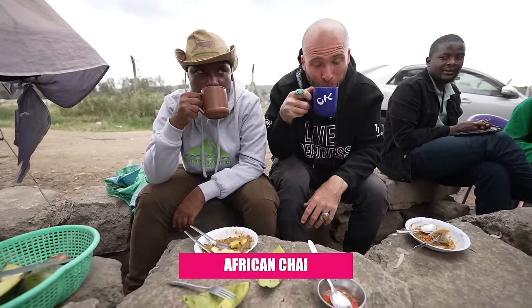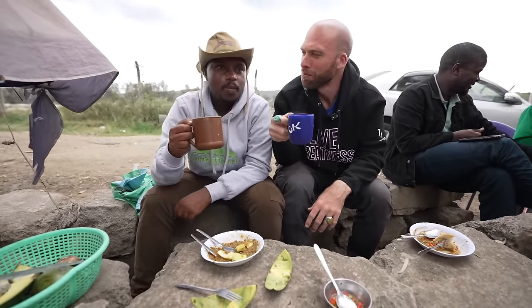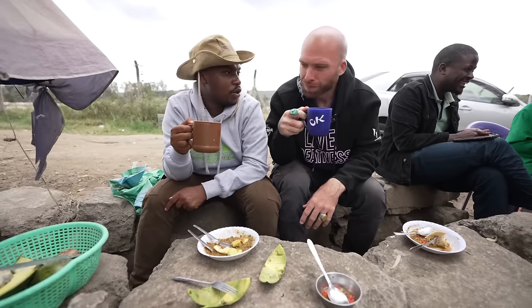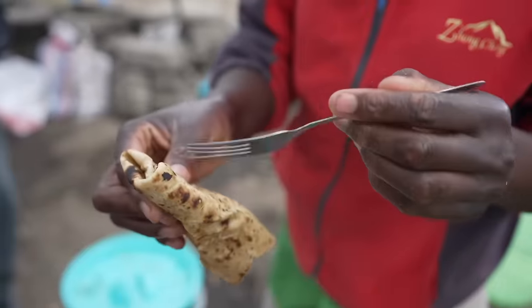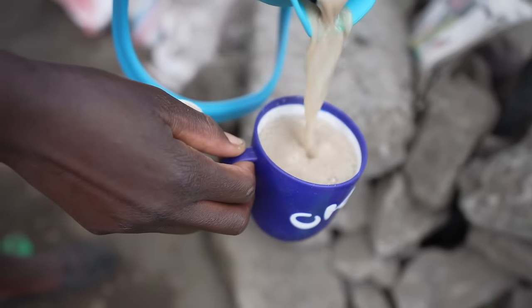Nice. Never tried it. Yeah, it's a food of the voyageur. You know the voyageur? Like the explorer, right? Yeah. Like a very dry chapati, some beans and some tea. That's the perfect meal for a voyageur, you know?